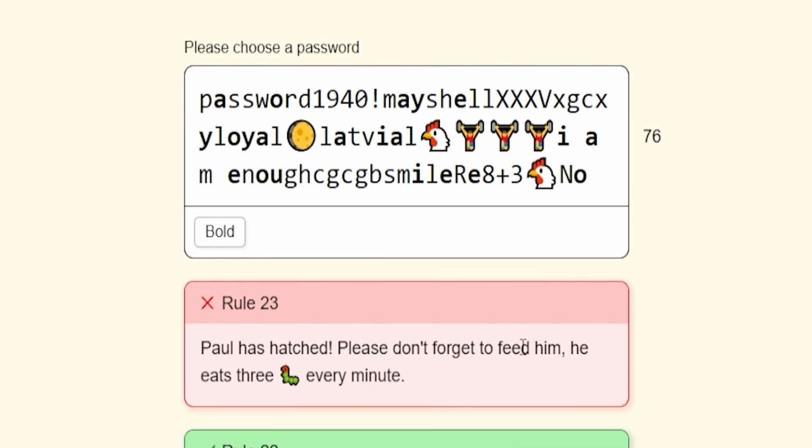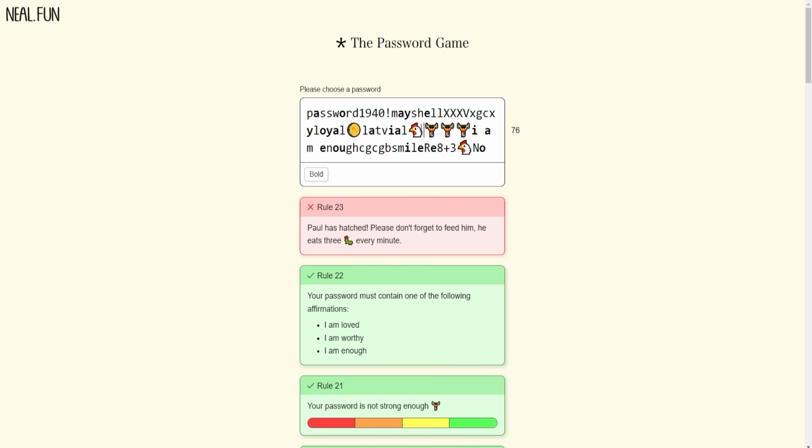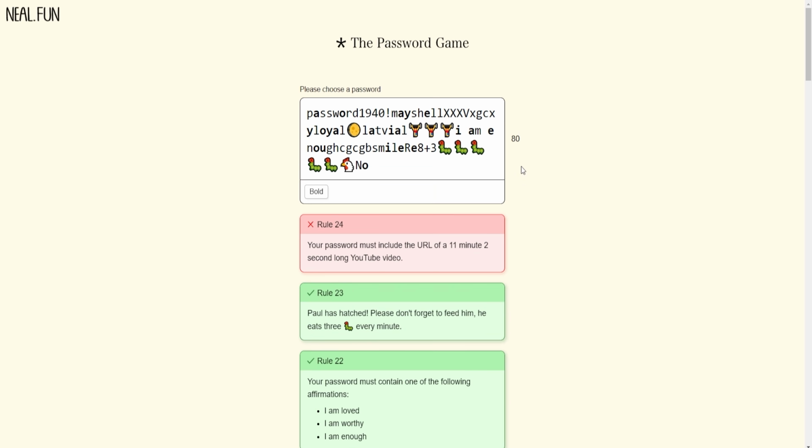CGB. And Paul is hatched. Now I need to feed him these. Oh, which Paul is it? Can I get rid of that one? I didn't realize I had 2 Pauls. Okay, so he's going to eat a lot of these. He eats 3 every minute. I thought it was 1 per minute for 3 minutes.